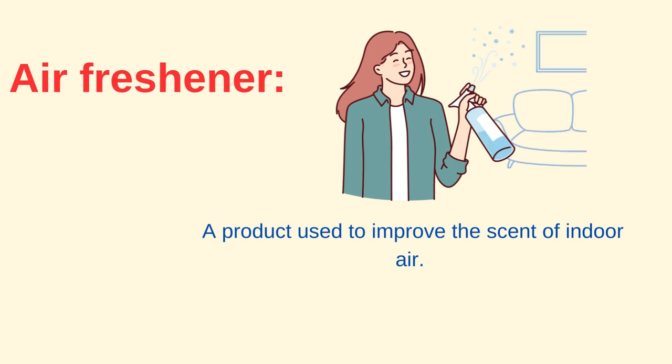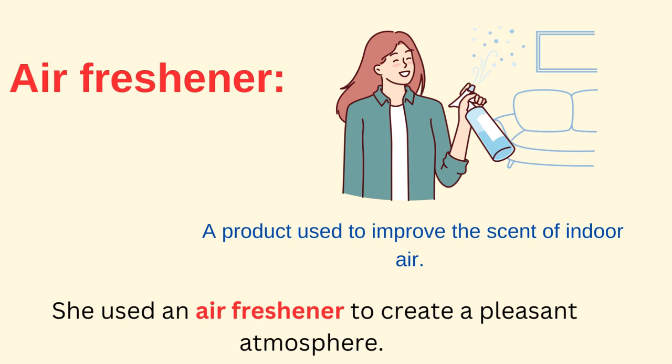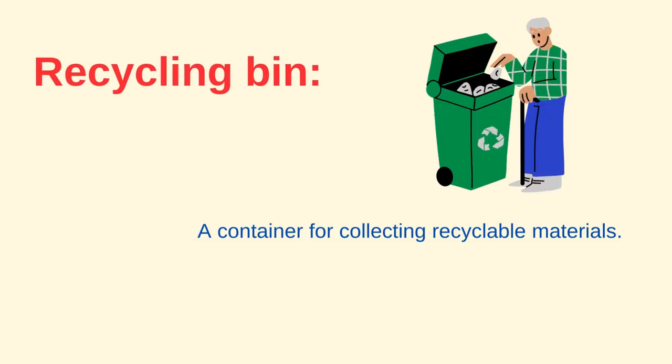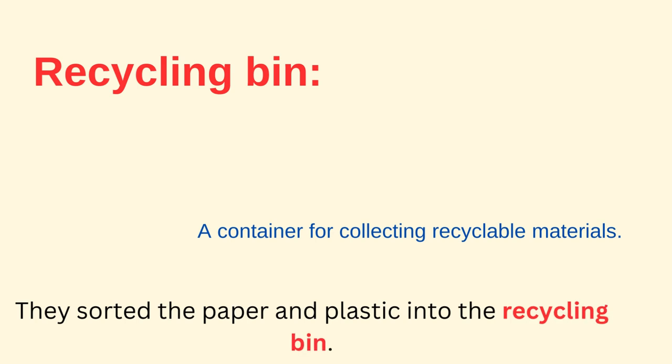Air freshener, a product used to improve the scent of indoor air. She used an air freshener to create a pleasant atmosphere. Recycling bin, a container for collecting recyclable materials. They sorted the paper and plastic into the recycle bin.